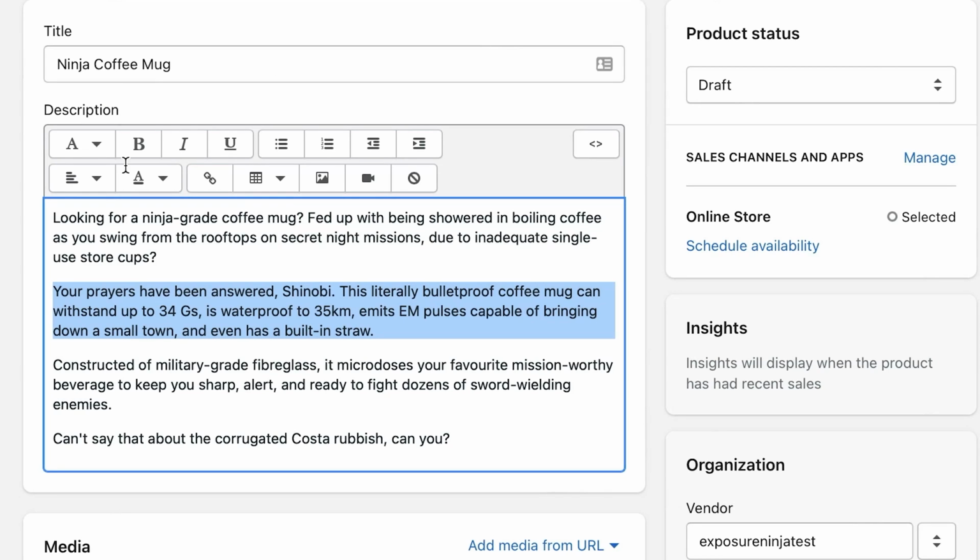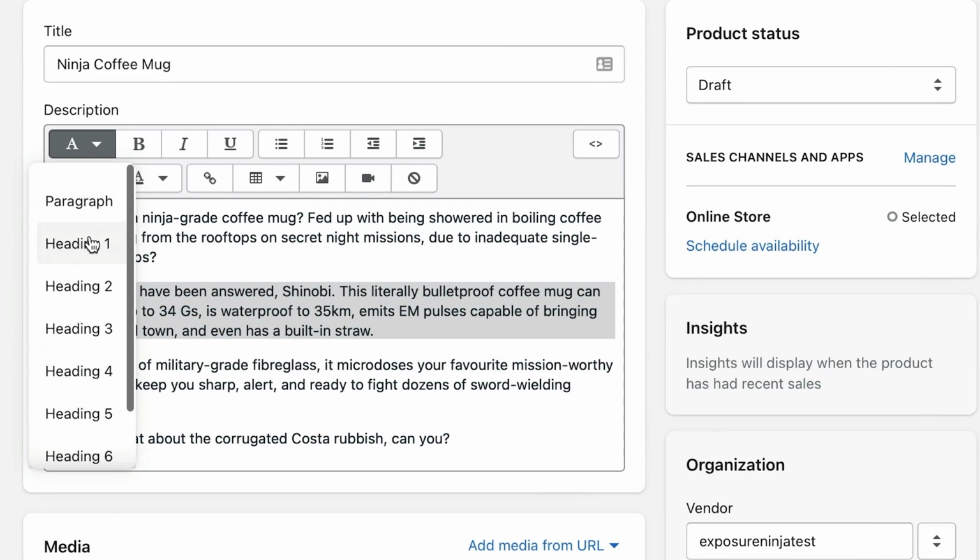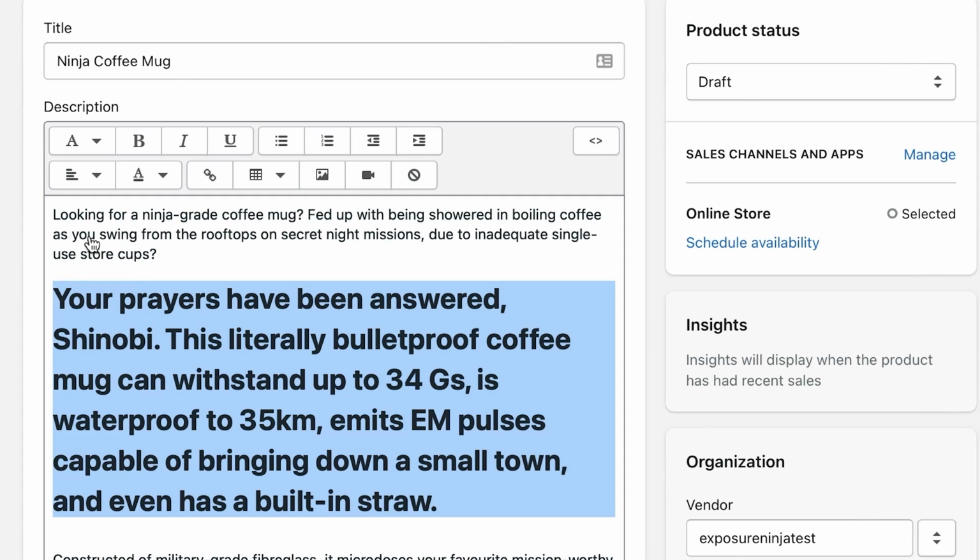Now, one mistake that people sometimes make here is they fill in their product description, or they fill in some text on their collection page, and they're like, yeah, I kind of want to make it stand out a bit. So what they do is they go into their product description here and they just say, well, do you know what? I'm going to make everything stand out a bit more. I'm going to make it a bit bold.